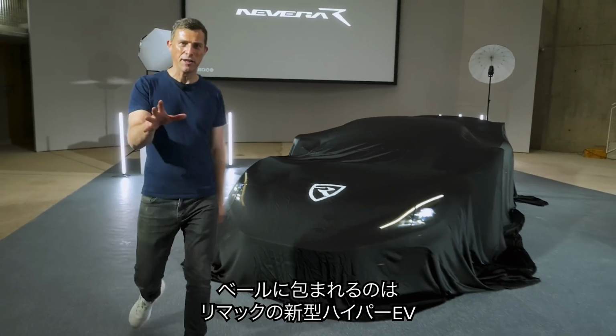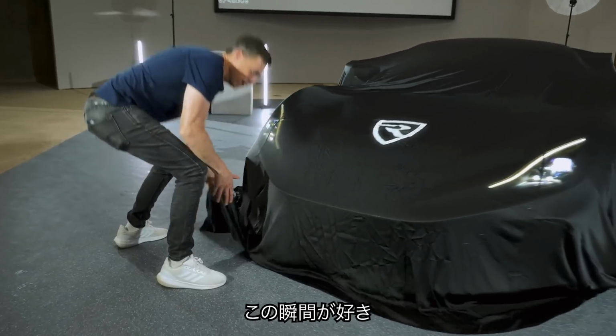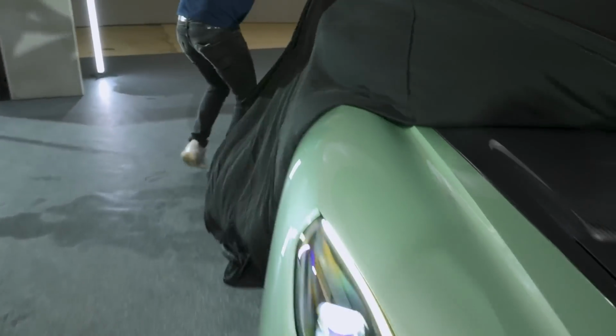Underneath this cover is a brand new hardcore version of Rimac's electric hypercar. Let's have a look at it. I love unveiling cars. Woo!